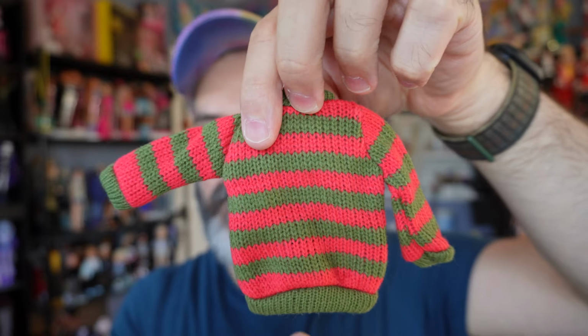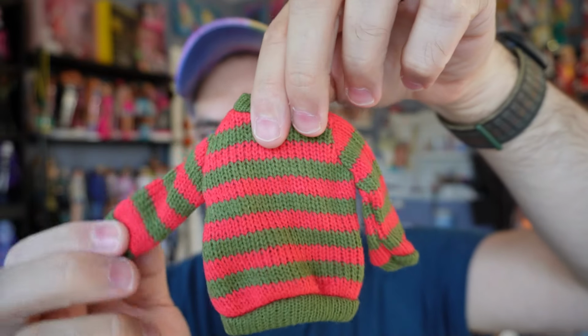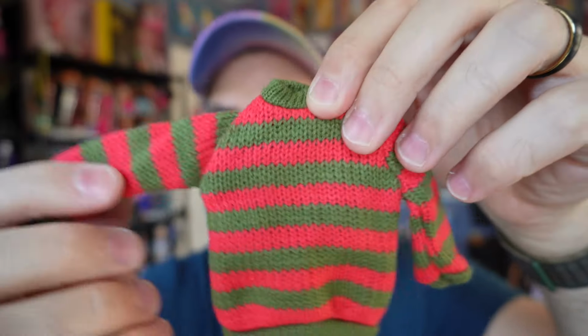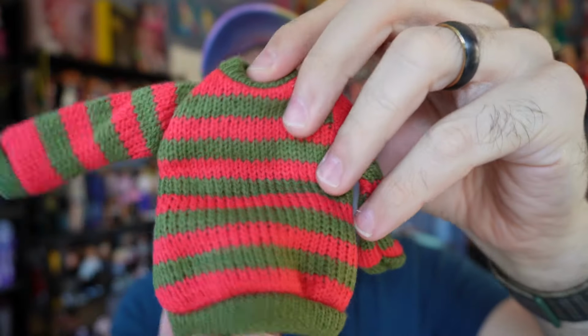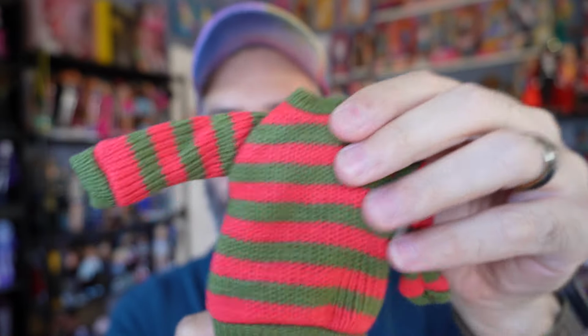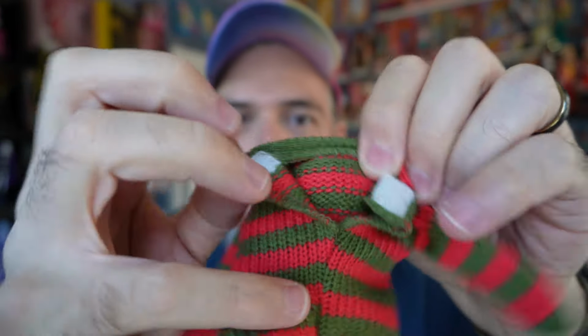And then we have the infamous Freddy sweater. So I feel like this would definitely fit a Ken doll. That would be really fun if I can get this outfit on a Ken doll. That would be amazing. So I might try that actually. But yeah, this is Freddy's iconic sweater. It's actually a pretty well made sweater piece. So I'm really happy about that. It does Velcro in the back.